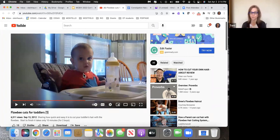This little boy obviously is used to it. This little boy looks to be about 9 months old, I would put him at. And he does a great job. And the attachments you can put on this Flowbee, I would only use this if you're having difficulty with haircuts, as another option. You can use different attachments so you can get the hair shorter or leave it longer and just cut the ends off. So I think it's anywhere from a quarter inch to 3 inches. There are different attachments that come with it.